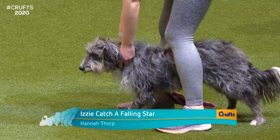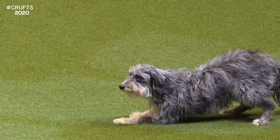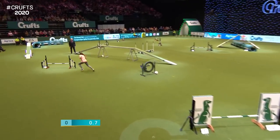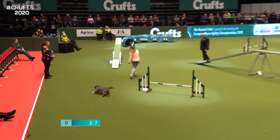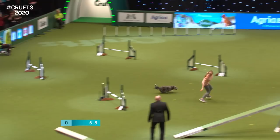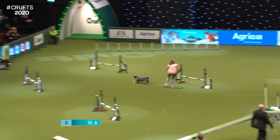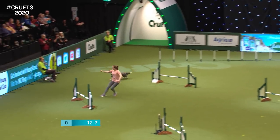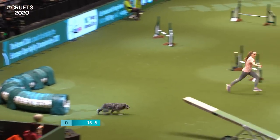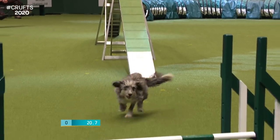Izzy. Border Collie cross, miniature poodle, 5 years of age. Hannah Thorpe is the handler and they are underway. First time qualified for the British Open and singles. Very excited. Hannah has come up through the juniors and now a senior Great Britain squad as well. Very, very promising handler. Very close contact with the dog here. Great partnership this is developing. 16 seconds clear at the moment. Well done, Hannah, and well done, Izzy, as well.